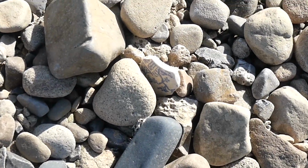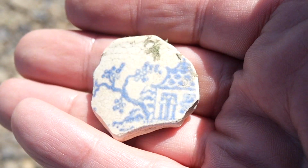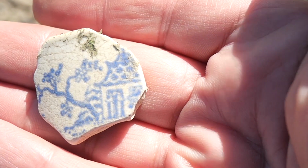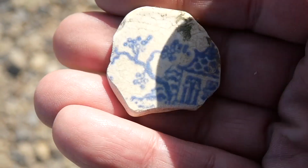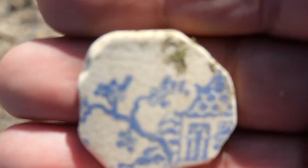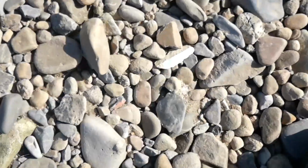Spotted that bit sticking up, so here we go. It's probably a bit of willow, and there's always some willow, but it's a nice piece actually. Well, at least we've got one good bit for today. There was another piece I've just spotted there, I'll put that piece away.